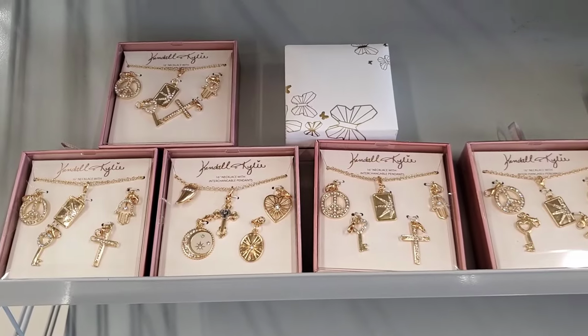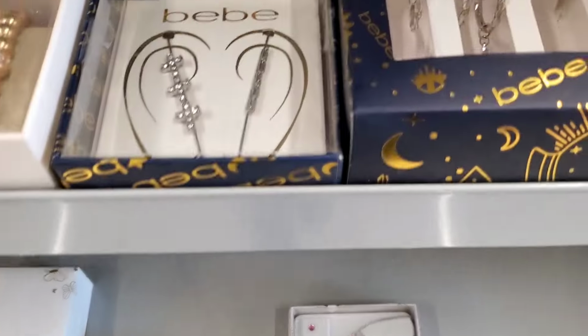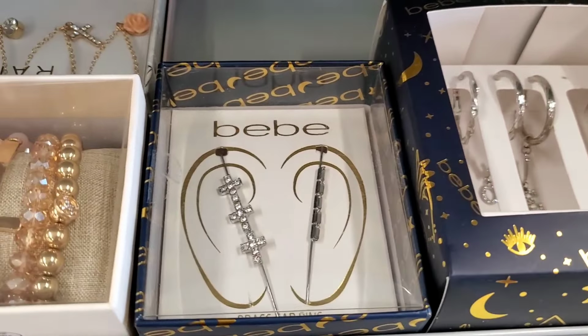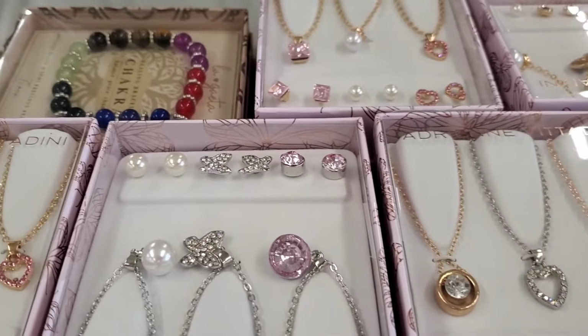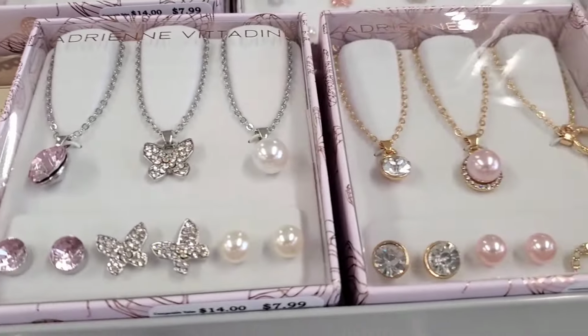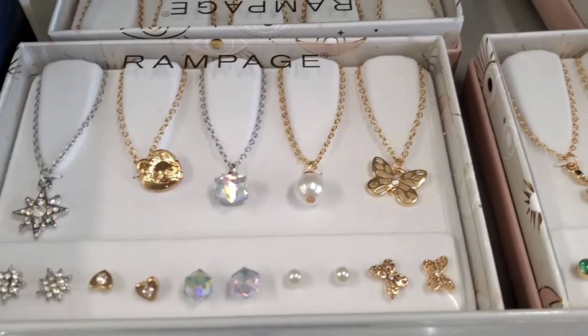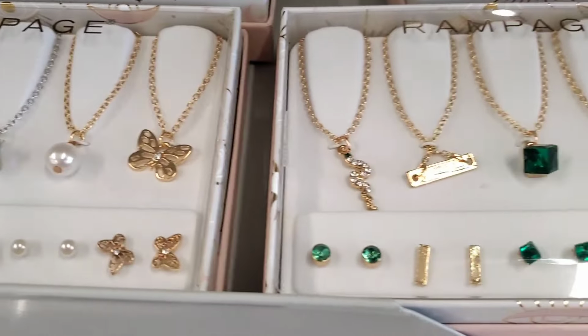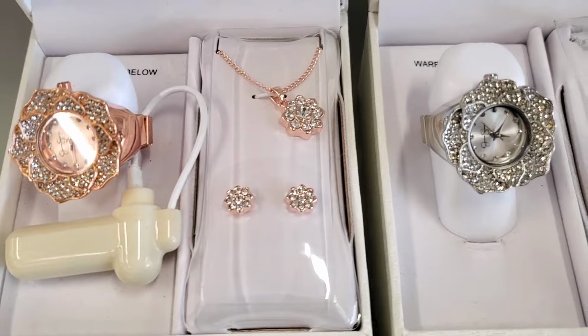So here I found more jewelry options. They come already in the box. These are some earrings, bracelets, necklaces, with different stones, different colors, rose gold or pearl. They're very beautiful and perfect for a gift. Remember the ring watches? Well, they have a couple of them here.